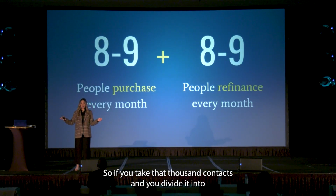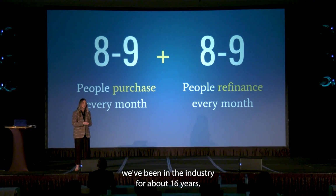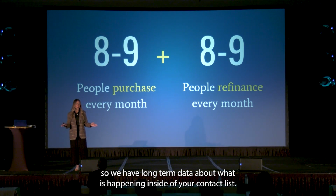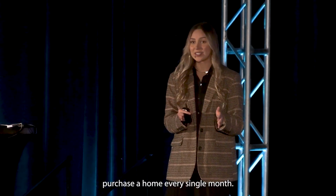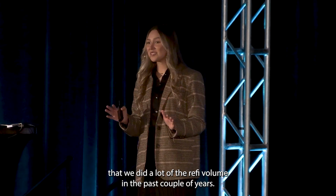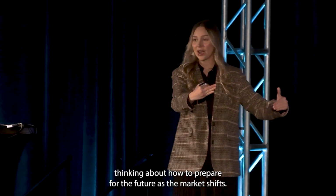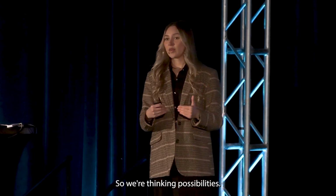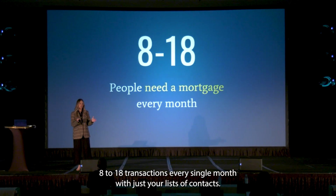So if you take that 1,000 contacts and you divide it into what is happening every month, and we do see this data. We've been in the industry for about 16 years, so we have long-term data about what is happening inside of your contact lists. So about 8 or 9 of those contacts purchase a home every single month. And then if you do include the refis, and stay with me because I know that we did a lot of the refi volume in the past couple of years. So you might not see exactly 8 or 9, but also we want to be thinking about how to prepare for the future as the market shifts. So we're thinking possibilities, 8 or 9 people refinancing their homes every month as well. So that's a possible 8 to 18 transactions every single month with just your list of contacts.